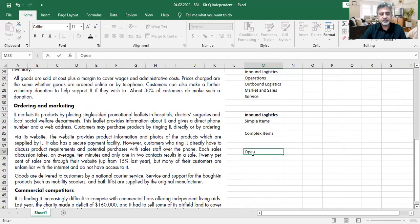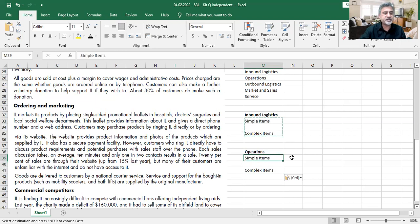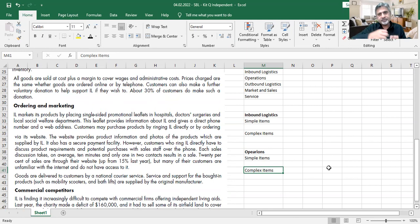Then you come to operations. Operations includes conversion of the input raw materials into the final output, which is the products they deliver. For simple items such as walking frames and crutches, they are manufactured internally by their own team. Then they are tested and packed. For complex items, they receive the goods from outside manufacturers and keep them in their business. When a customer places an order, they open up the packing, test the equipment once again, put their logo onto the product, pack it, put a label onto the packing box, and then deliver it to the customer. So this is for complex items.